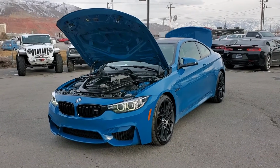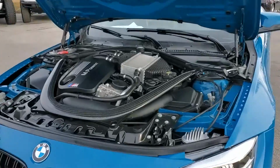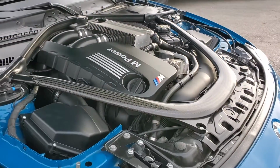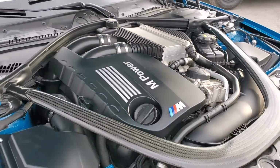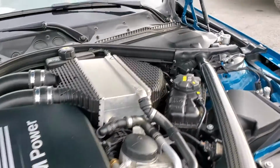Hello everyone, today we have a 2020 BMW M4 Heritage Edition. And I love the carbon fiber bracing in here. And that engine sounds smooth, so we're going to go ahead and close this up and take you for a tour.